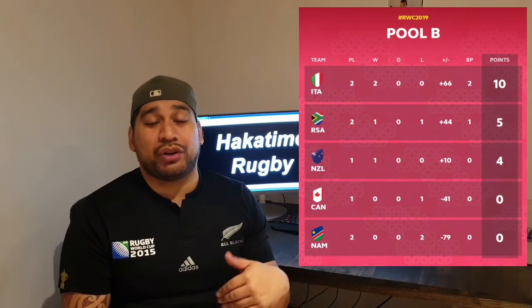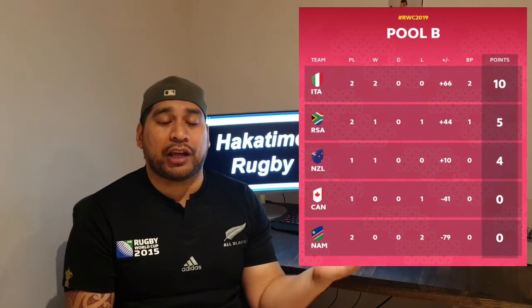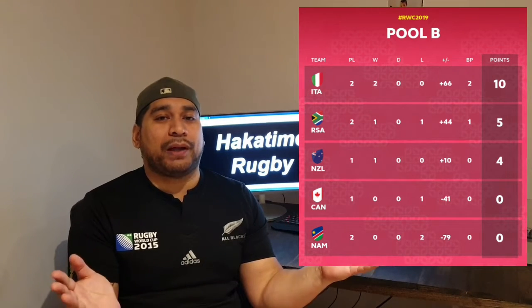We don't care about margin. All we care about in these, and this is what the major teams will be caring about, is that they secure that bonus point. So South Africa managed to do that. We're on track for what everyone expects out of this pool, which is New Zealand to go through now as the top qualifier, having beaten South Africa, obviously, in that game last week. And South Africa going through in the second qualifier. Italy may have something to say about that, so let's wait and see. Hopefully they can make these matches competitive, but that's the way it's shaping up at the moment.